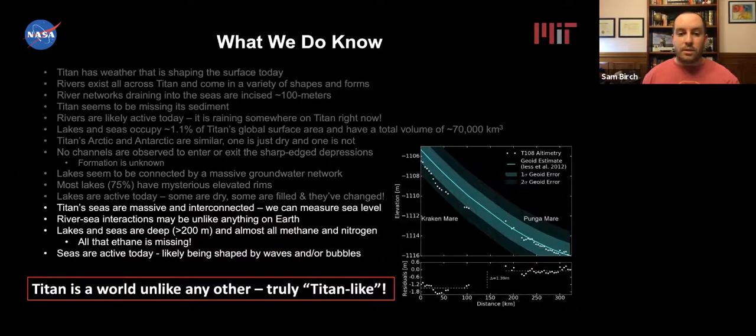The seas themselves are massive. We can measure sea level. Because you have multiple fluids, you can get really interesting processes, and maybe you can learn something about what's happening on Earth. I mean, we have one data point here on Earth. It's water moving sediment. On Titan, you have all sorts of different processes. They're also really deep, but all the ethane's missing, and they're very active. And I would say it really is unlike any other world. It is Earth-like, but it really is Titan-like as well.